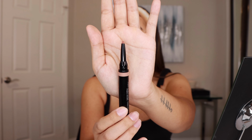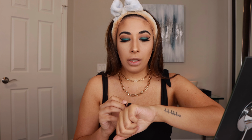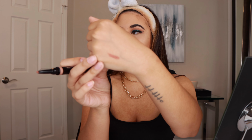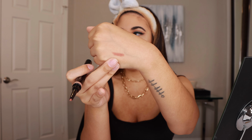It looks like this. It's so, so pretty. And I'll swatch a little bit. It is kind of more of a pinkier nude, but it's really, really pretty.